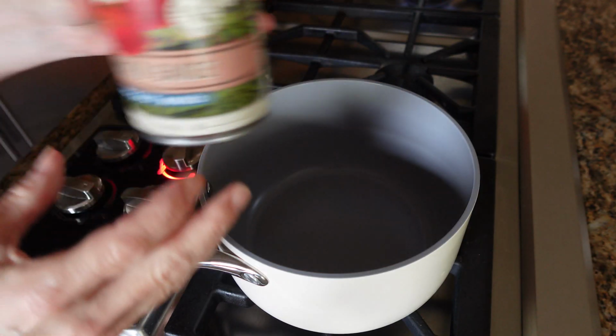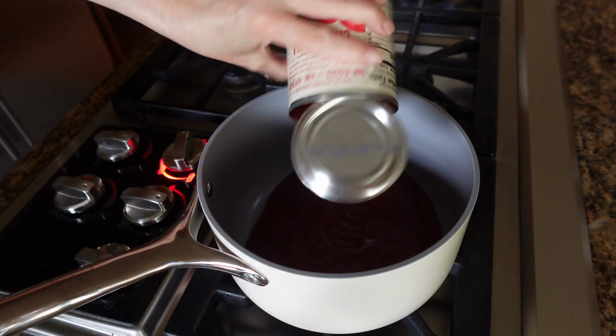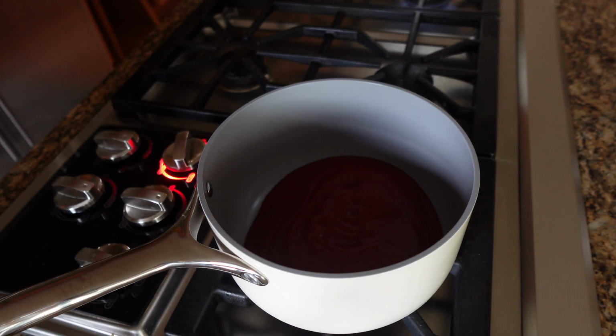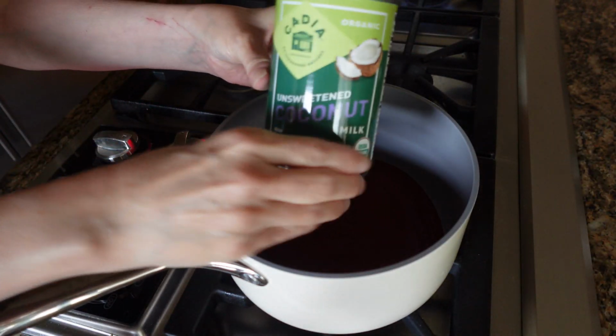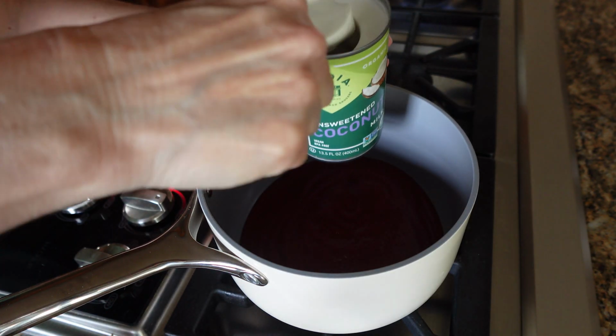To make the butter chicken sauce, I started with one 15-ounce can of tomato sauce, and I poured that into a saucepan over the stove. I then added one can of full-fat coconut milk.